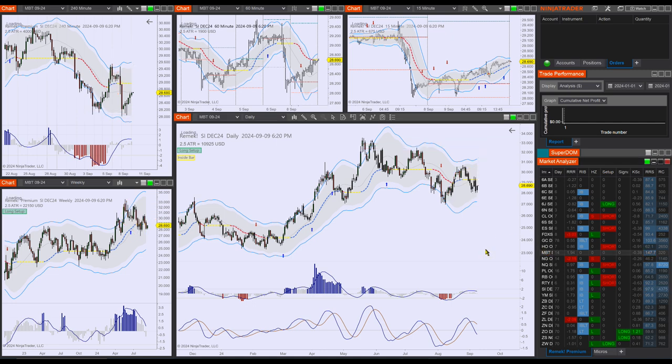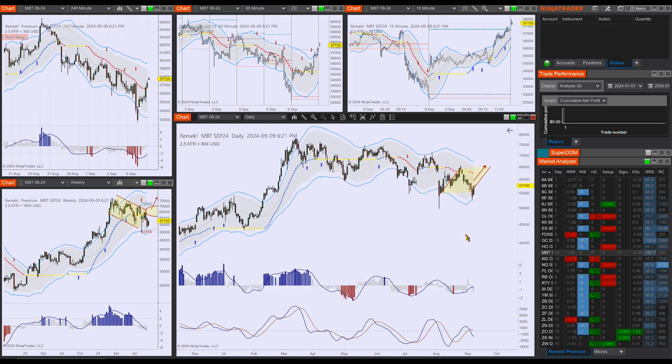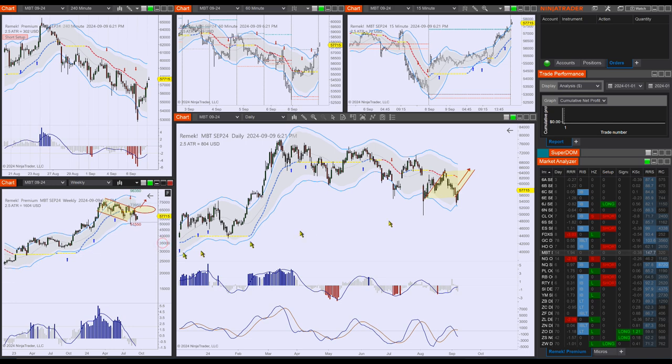Also, MBT is moving up, Bitcoin in general. Look at this. This could also be a hint to equities. There's a traditional correlation with equities. So if this moves, that might be an early warning towards equities as well. And let's see what else.